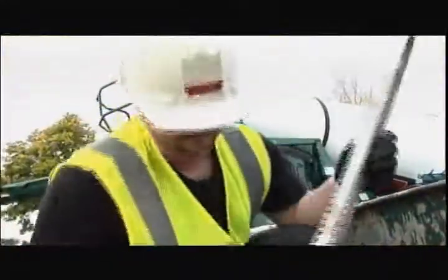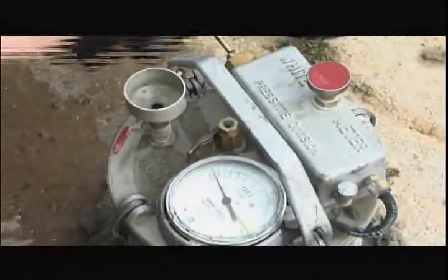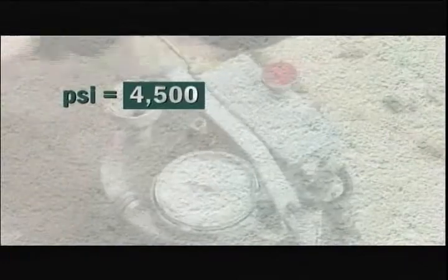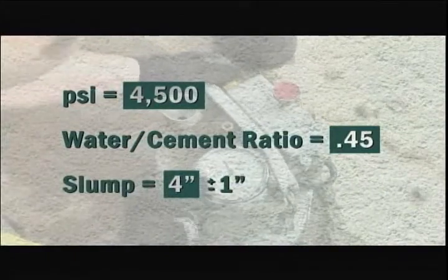Unacceptable slump measurements usually indicate improper mix proportions, especially the water content. Typical upper Midwest flat work should be a minimum of 4,500 psi air-entrained concrete with a water-cement ratio of 0.45 and a slump of 4 inches plus or minus 1 inch. It is not recommended to exceed this water content ratio. Exceeding this amount will diminish the quality of the mix.